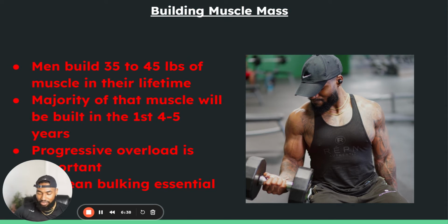So as men, we're going to build 35 to 45 pounds of muscle in our lifetime, maybe 50, you know what I mean? Naturally. So the majority of that muscle is going to be built in the first 4 to 5 years. Obviously, after 2 years, you're going to see a decent amount of progress because you'll probably have built anywhere from 25 to 35 in that range already.